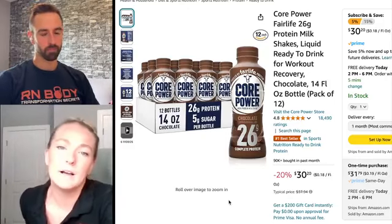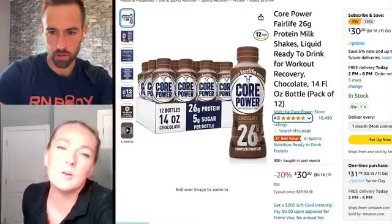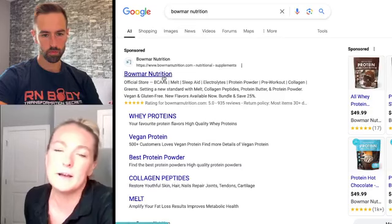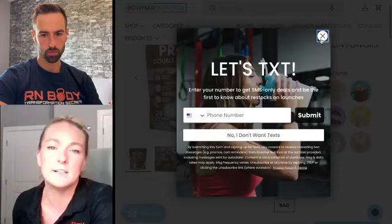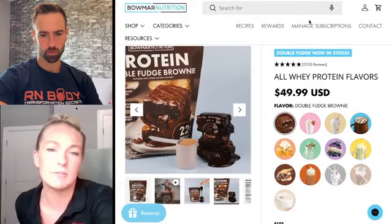I like Bowmar Nutrition. They have a lot of good supplements. So that's what I'll do. I'll buy it in bulk. I'm a chocolate protein person, so pretty simple. They have a protein hot chocolate mix, and I'll just buy a huge thing of that and it'll last me forever.